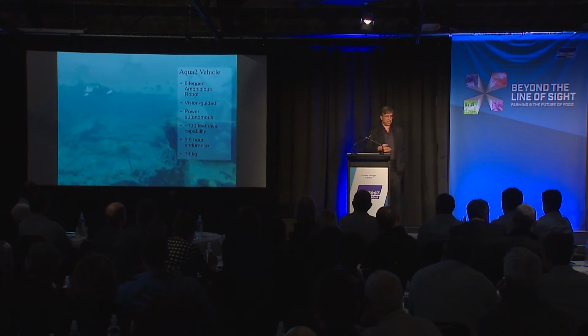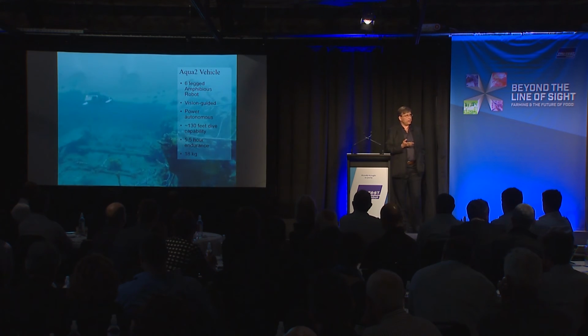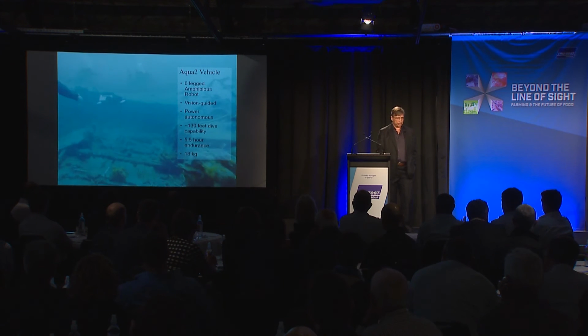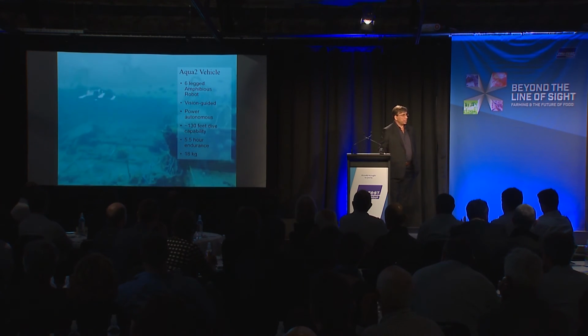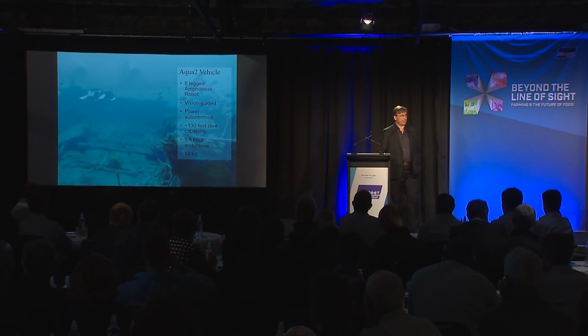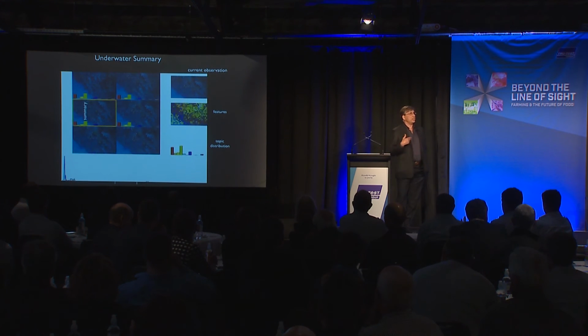We do work in that domain using a vehicle like this. It's an amphibious vehicle. It can walk and it can swim. It doesn't go very deep, only to about 130 feet, 30 to 40 meters typically, because a lot of the time we're using graduate students as the surveillance operators to monitor its performance. And it allows us to build summaries of the underwater environment.